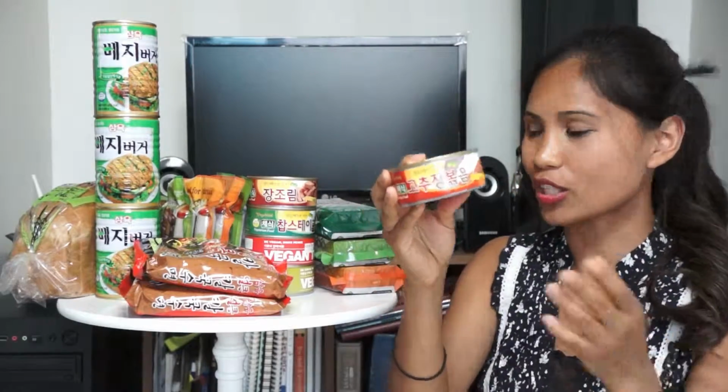So this is great, and it does have little bits of the vegetarian burger bits in there. This is fantastic and easy, you can just mix it with rice, or you can even wrap it in seaweed to make kimbap rolls. And these are very awesome and delicious.